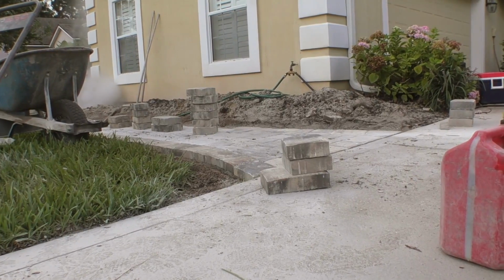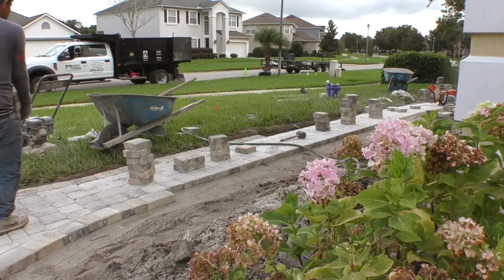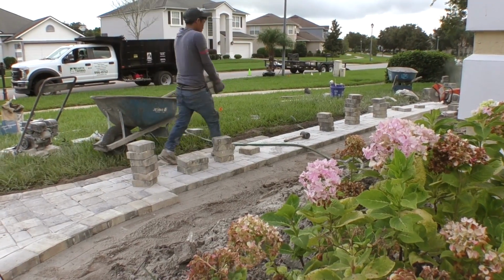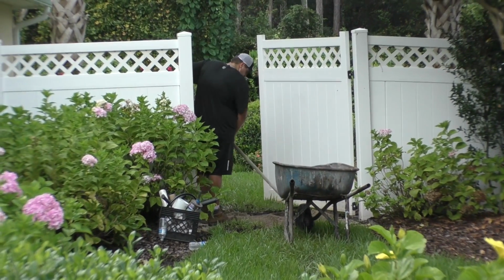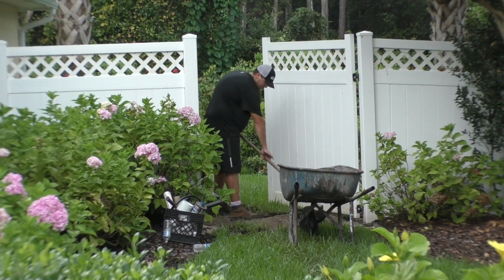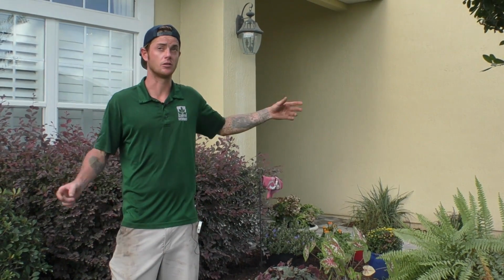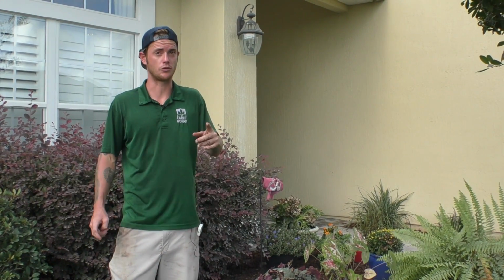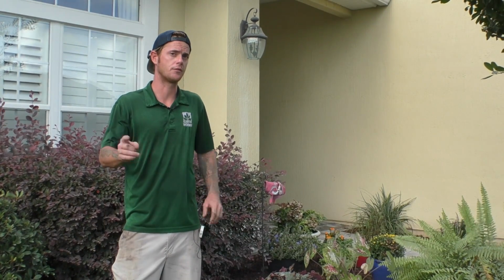Day 2 will be the install of the pavers. And usually our final days will be the plants. On our final day, we'll add all of our plants and make everything nice and beautiful for you at your house. We also have the polymeric sand that goes in on the final day, as long as it's not raining, because like I said, water is our enemy with that. And pressure washing after everything is complete.